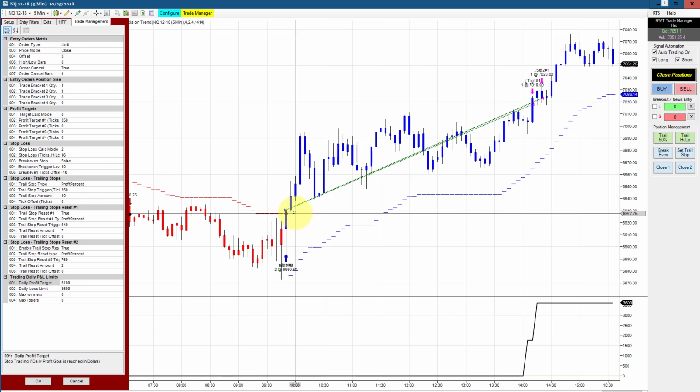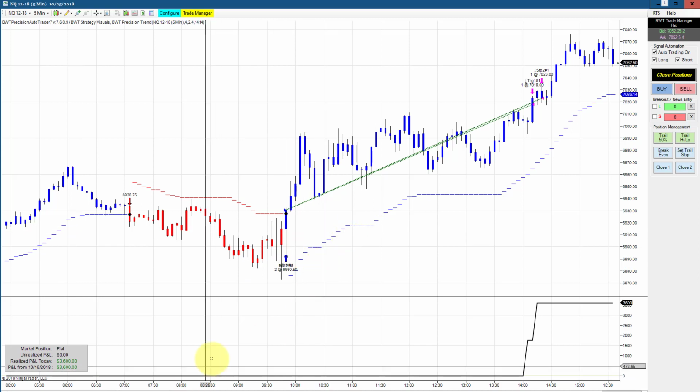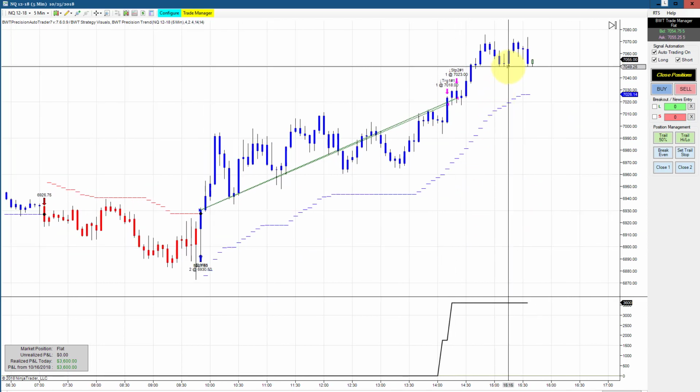But here we went long at 69.29, and we covered at 70.18. So that's 100 ticks. That's 100 points. That's almost 400 ticks on this trade. This is just a beautiful chart here with a single trade right off the open and just two exits here around the 2:30 hour. There was a little more to go here, but who cares? This did 3,600 for the day.